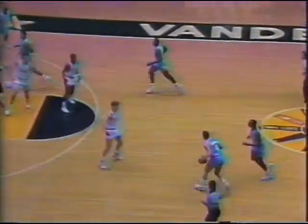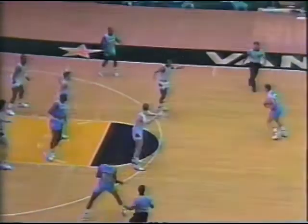L-Tech in the blue uniforms and LaSalle in the solid home whites. Wayne, you will see LaSalle play that zone defense most of the time. They will change it around, try to play as many defenses to keep Louisiana Tech as confused as they can. LaSalle on the attack, Overton. From the outside, Hurd.